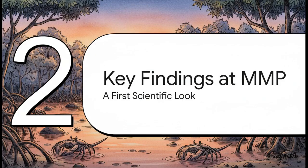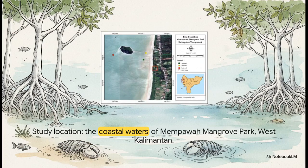And that brings us right to the heart of the matter, the new findings from Mempawah Mangrove Park, or MMP. This is really the first solid scientific look at this particular population. To give you your bearings, the research all took place right here, in the coastal waters of the MMP in West Kalimantan. And as you can see, it's a very specific kind of ecosystem. And honestly, its unique features are the key to this whole story.